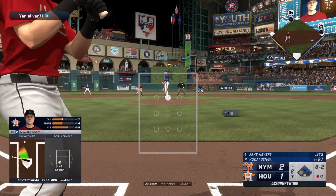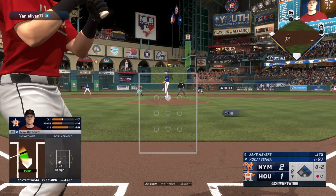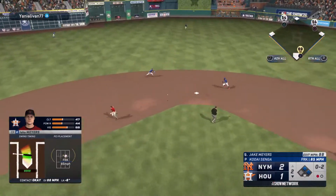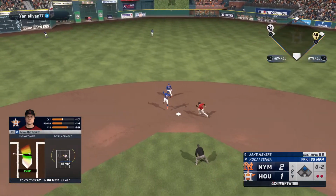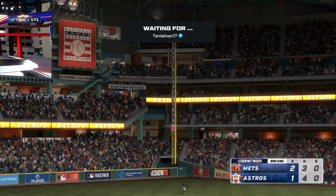So now it's all about protect mode. Try to shorten up, try to track the ball, block it if you have to, as far as just a late swing that maybe you're not sure about, but some way. Lindor to Mauricio for one. Double play. What a twin killing to end the inning.